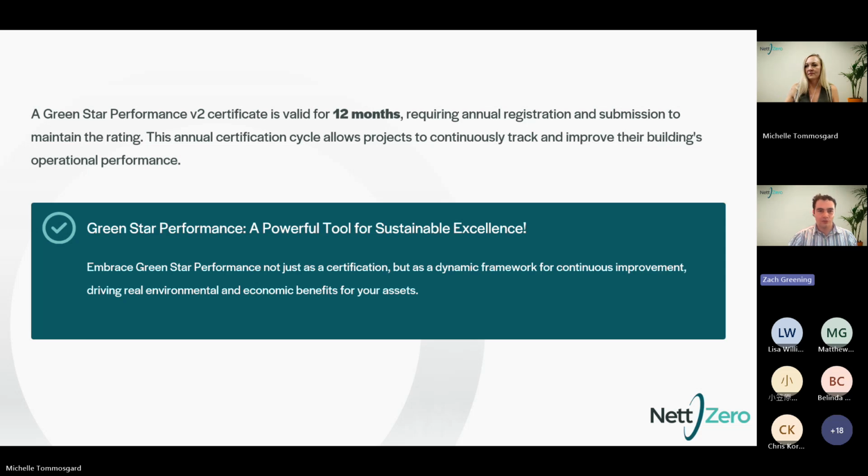Thanks, Michelle. Really informative session. I think it's super interesting that the GreenStar Performance rating tool is becoming more holistic and focusing on human wellness as well as sustainable performance of properties and portfolios. In recent years, we've pretty much doubled our nationally determined commitment to reduce emissions by 2035 to over 60%. So having tools like this that support emissions-intensive sectors like the built environment will be really crucial for securing Australia's emissions reduction targets. We'll open the floor up now for a Q&A.